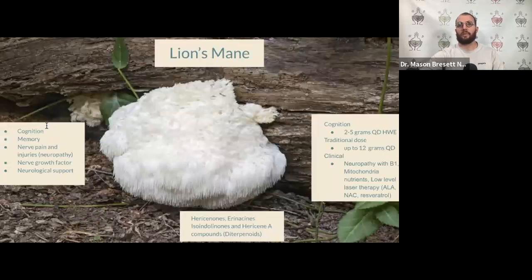Lion's mane, this one's very, very popular, and for good reason. So we mentioned that this and tremella would be the ones to consider when looking at any kind of cognitive case you have, whether that's dementia, Alzheimer's, also looking at other nervous system problems too, like post-concussion. I know a lot of people use that clinically. There's not a lot of good research on that yet, but I know people are using it for basically any illness that impacts the nervous system.